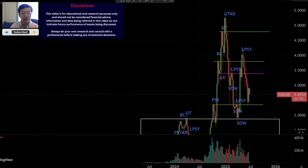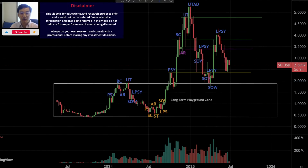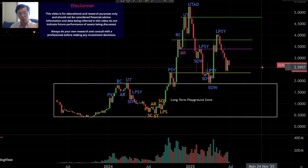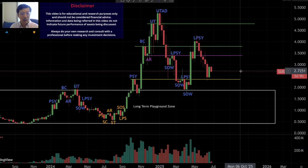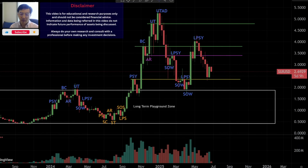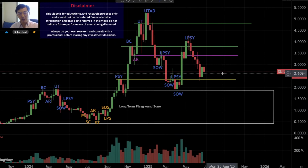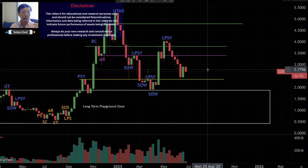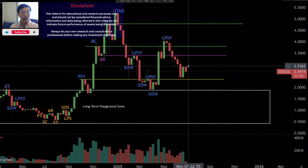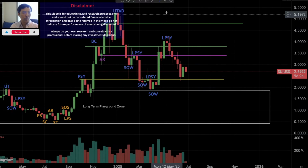So here we are looking at the weekly chart as usual. Currently it's down around 3% in weekly terms. Well, is it weekly? That 3% is probably 24 hours. So anyway, here we are at the post LPSY stage. We all know if you have been following. There was a little bounce last week, and now we are almost halfway through the bounce.